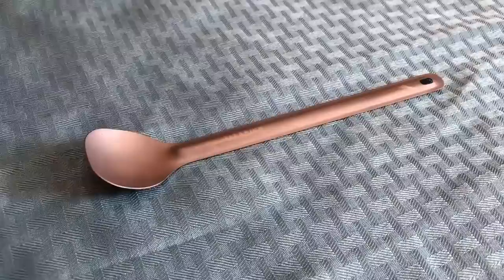because I found the long-handled spoons made by Toaks. I like the long-handled spoon because if you've got one of those backpacker meals like Mountain House, then having the long spoon prevents you from having to dig your hand down all inside that food pouch. But even if you are a sporker, Toaks long-handled sporks also exist.